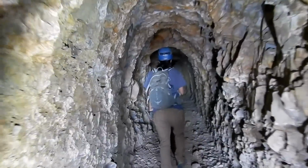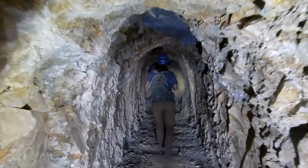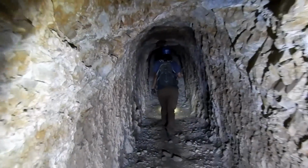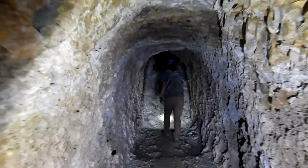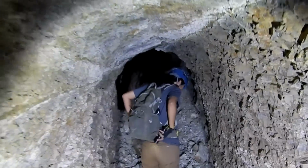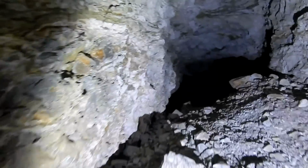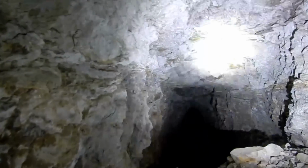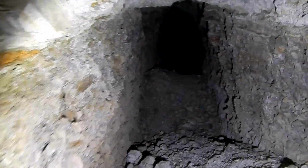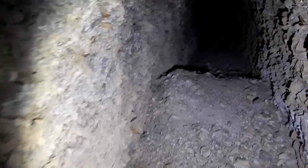There's another big cave ahead of us I can see. See if we can get past it. Looks like there's a little room there. Sorry, I didn't ask him. Oh yeah, we can get through here. Once again, kind of a fractured slash conglomerate type material.